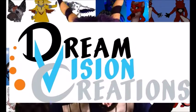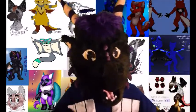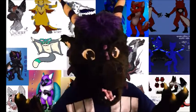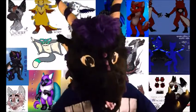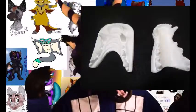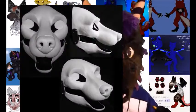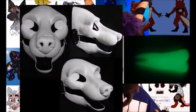They're not a suit maker per se, although I do believe they used to make suits in the past. Mostly right now, what they do is they sell pieces for fursuits. So if you want some resin claws, boom, DVC. If you want resin jaw sets, boom, DVC. How about head bases? Foam, resin, you got it. Eyes, LEDs, silicone parts like tongues or paw pads. DVC is definitely the place to go.